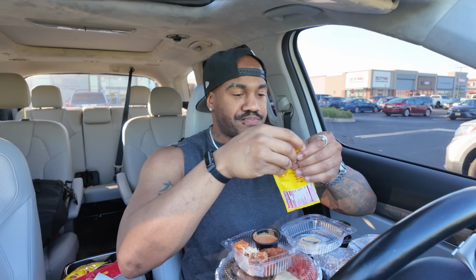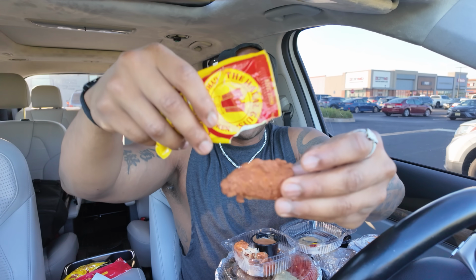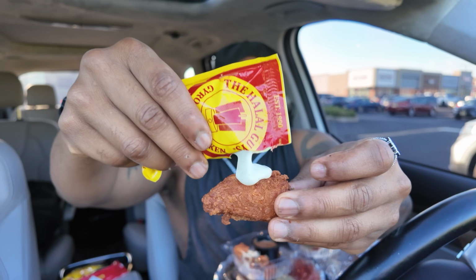But you can also get these with their white sauce, so I'm going to try it. Their hot chili sauce just tastes like heat. I would give them a 3.5 out of 10. I would never get that sauce again unless I'm going to mix it with something. But alone, unless you're a person who just likes spicy with no flavor, then you might like those. But let's try it with the white sauce.